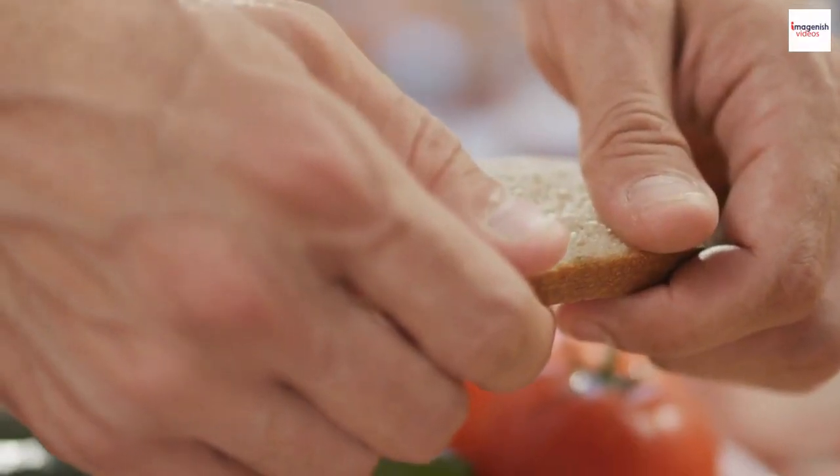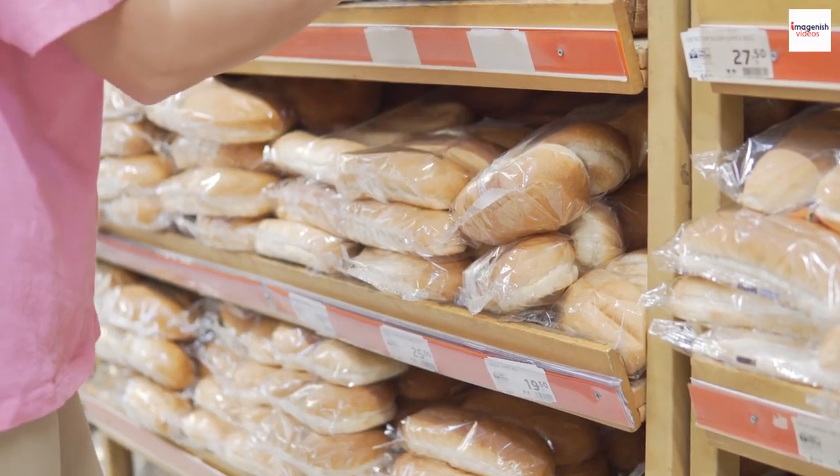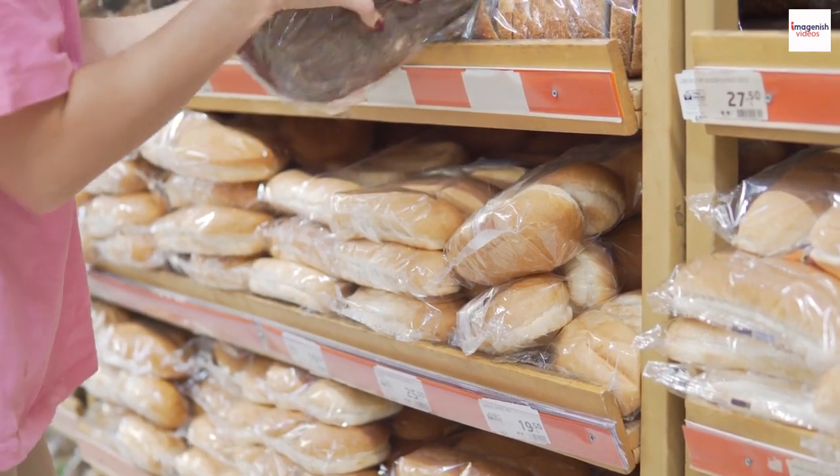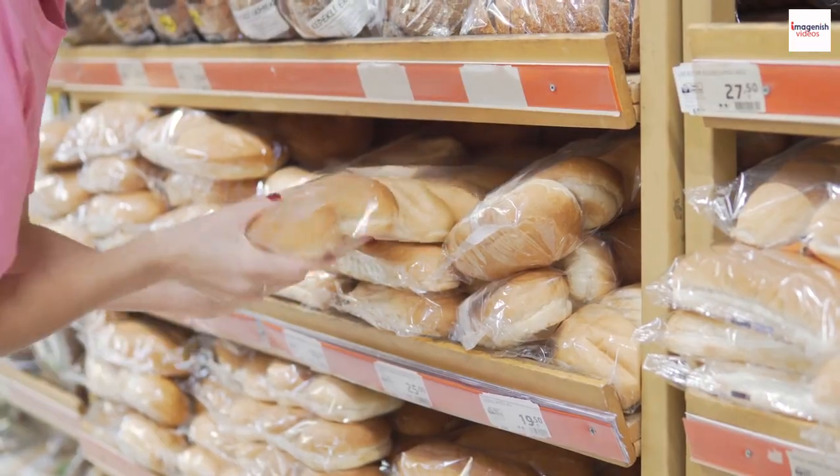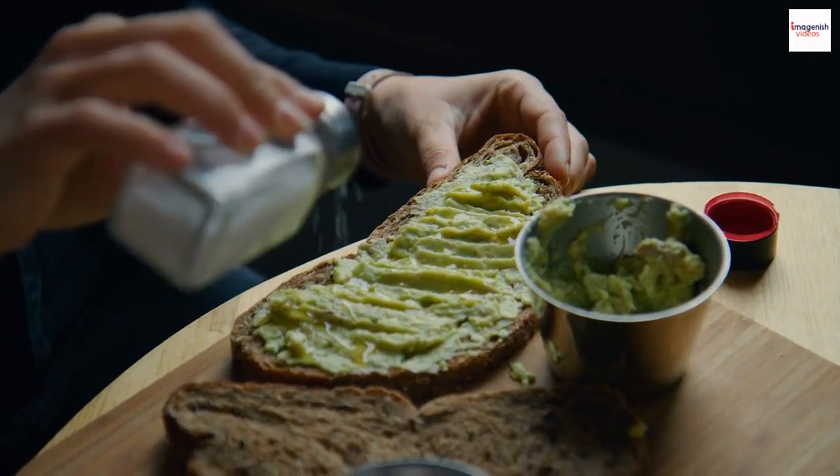Rye bread rivalry. Rye bread is the traditional choice for a Reuben sandwich, but you might come across variations that use other bread types, like pumpernickel or even sourdough. It's all about personal preference.